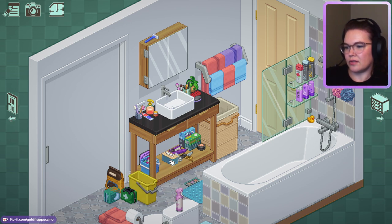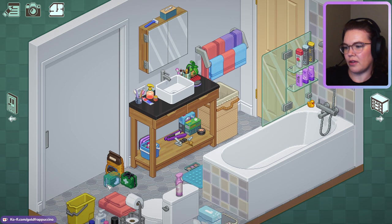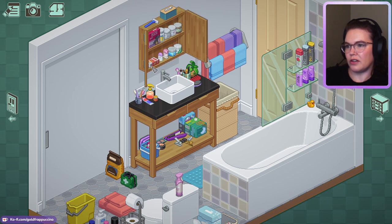Is this like it should go in a closet. Is this like a mop bucket? Maybe? Oh wait, those need to go here. Makeup over here. First aid kit should have gone in here. Can I stack these? Nope. Not at all.